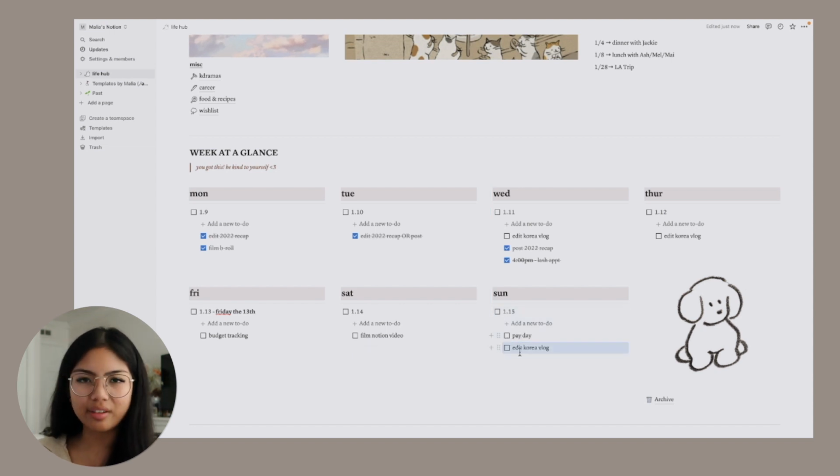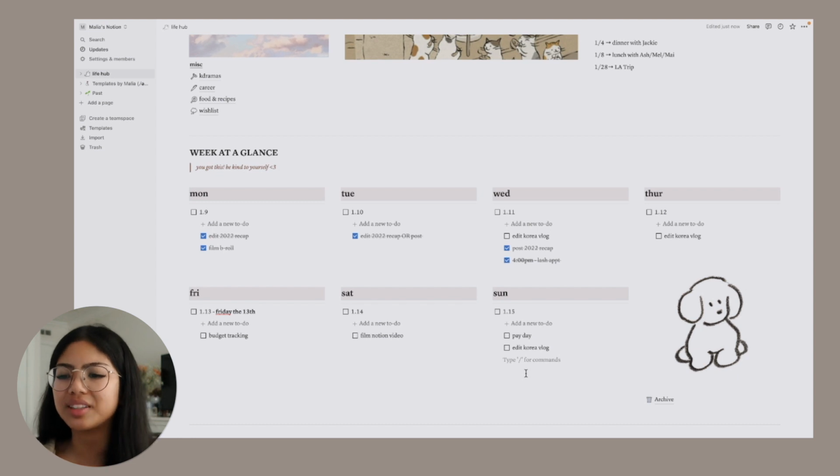But yeah, I really like having this week at a glance section just because it helps give me some reminders of things that I need to do throughout the day, like if I need to edit or if I need to film, I can just list it on here. And then every Friday I'll go ahead and refresh this for the following week. So I'll move all the complete tasks into the archive page right over here, and then I would just change the dates for each day and list out all the tasks that I need to do for the next week.